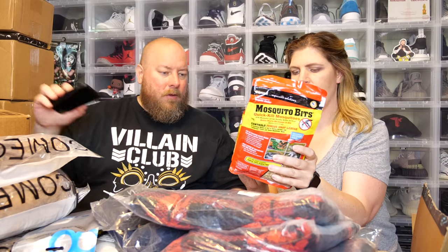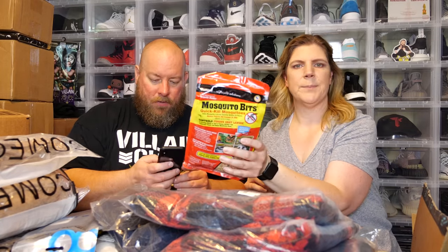Ooh, mosquito bits. Factory. The barcode's covered up. I said bites, I meant bits. The bag, $15. Oh, we'll say $150 now. We'll go up by $10. $150. I have two more items, it feels like.